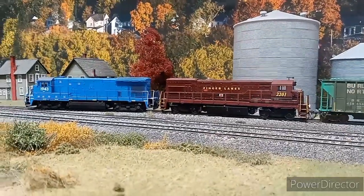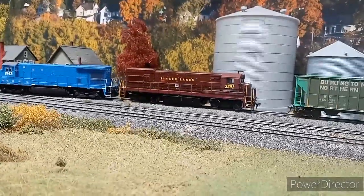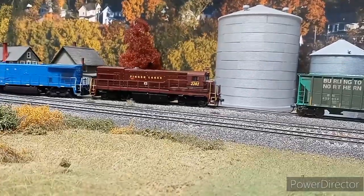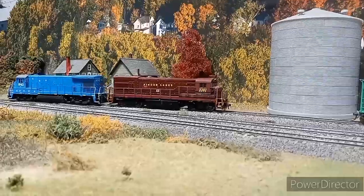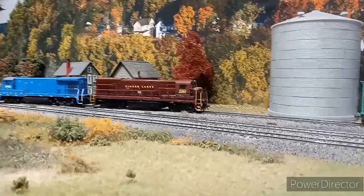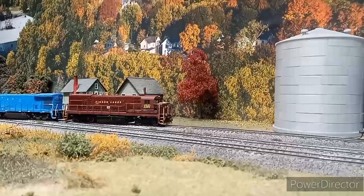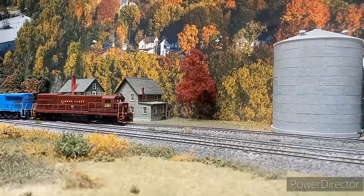The 2201 is such a handsome locomotive. You just want to buy 100 hoppers and $55. And it's their only U23B. They have a few B23-7s.